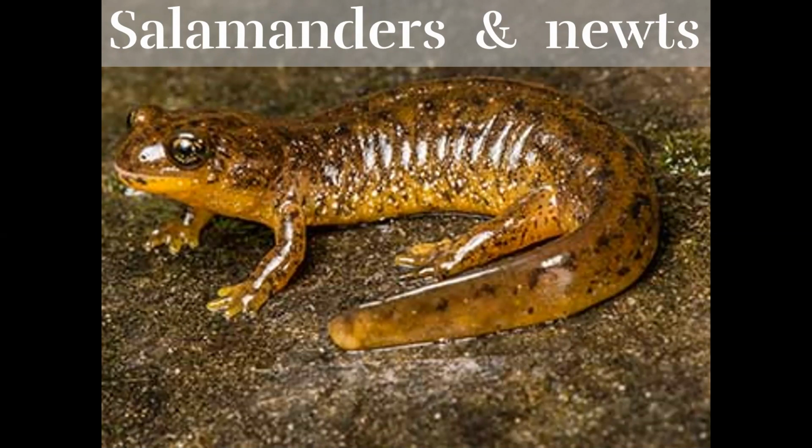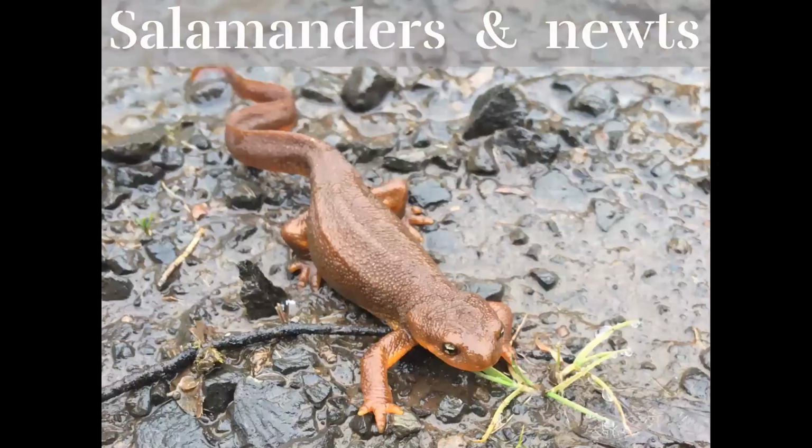Salamanders and newts are the other set, and salamanders typically have a longer, more rounded tail with well-developed toes for digging, whereas newts have webbed feet and a paddle-like tail, which makes it easier to live in the water. So salamanders tend to be more terrestrial. They tend to burrow underground in the summer months, and newts are often found close to water. They can be very terrestrial, but they're also found swimming in water quite frequently.